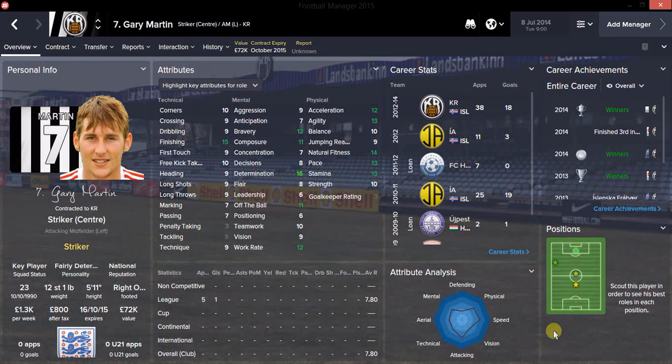So we move on to the strike force now. First up, it's ex-Middlesbrough youth player, of KR in Iceland, Gary Martin. Now a friend of ours called Jay from Football Manager Central had a long-term save, I believe it was Football Manager 2014, with KR, and Gary Martin was an absolute focal point and diamond of his career, which made him very successful. Now you can pick up Gary Martin for relatively cheap.